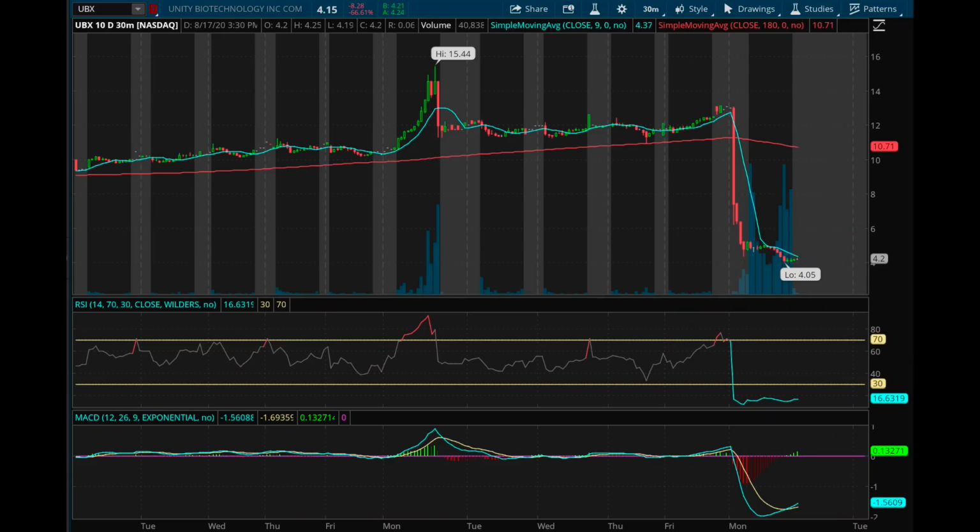So the final stock that I bought today was Unity Biotech. So why did I buy this stock? So let's take a look at the stock chart. Look at this. This stock was down over 66% today, which is absolutely insane.